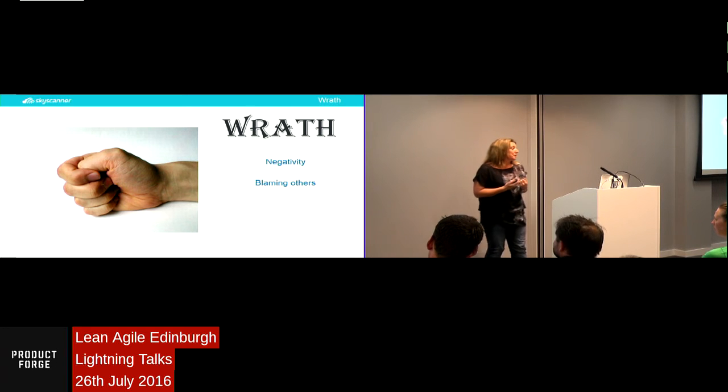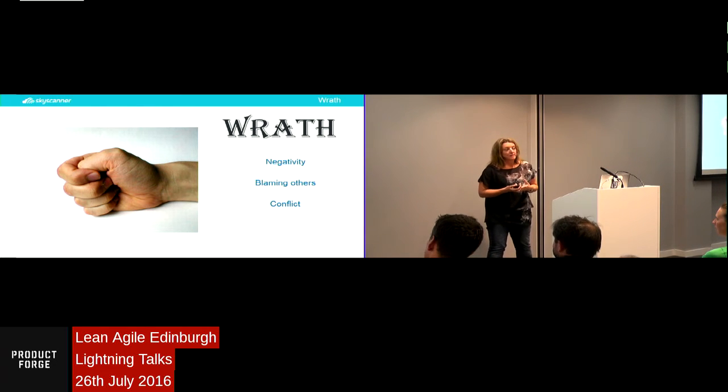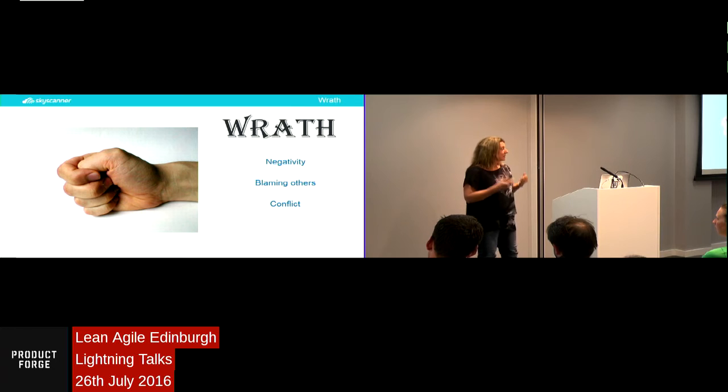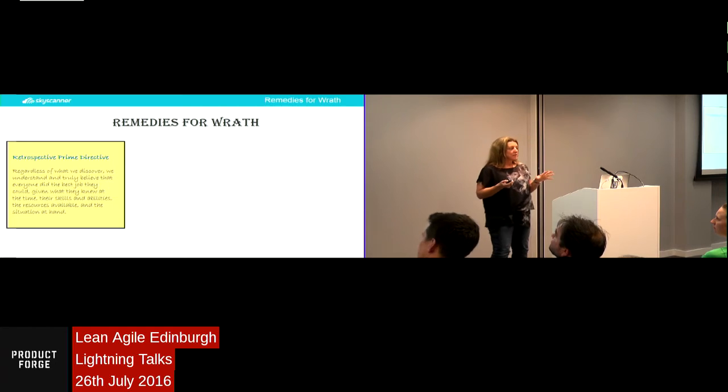Some of you might have come across something called the Retrospective Prime Directive. If you haven't, you can Google it and you can print it out. I sometimes like to read this at the beginning of a retro, just to reassure people that we believe that people have the best intentions when they do things. When we're critiquing stuff, we're thinking about how we can improve things going forward. We're not looking to blame other people. The other one is a safety check. This is a good one if you're not really sure whether or not the team are happy to share things with each other.